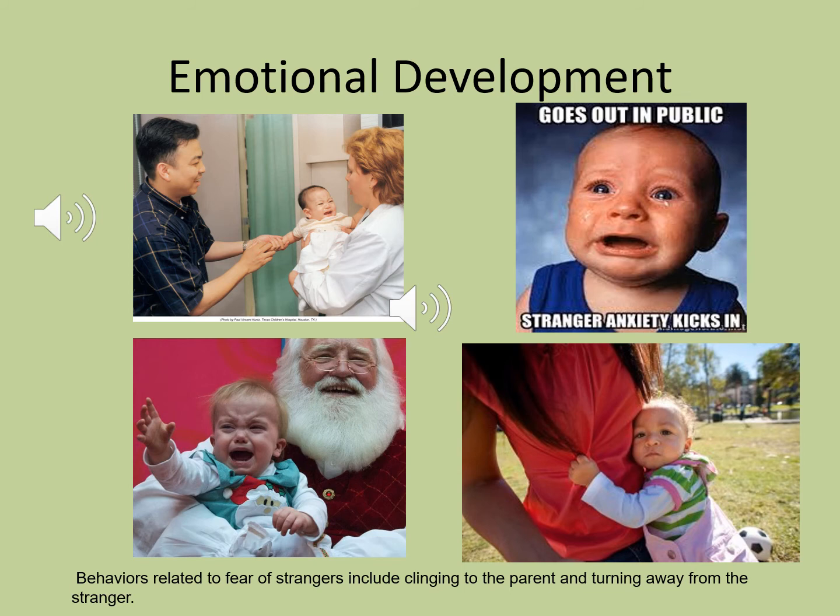By 12 months, they're starting to overcome the fear of strangers. They're not completely over it. Sometimes that takes a while. Every kid's different too, right? You have introverts, extroverts, but they're starting to overcome a fear of strangers, and they're a little more alert and responsive when approached, meaning they don't just outright start crying. You still get some who do, but a lot of them are starting to get over that, and they might be a little wary, but they're not bursting into tears and crying over the fear of a stranger.